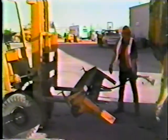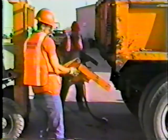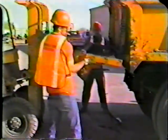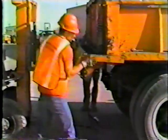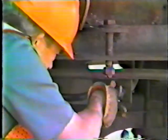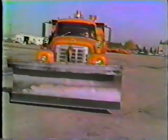The sander is lifted by a front-end loader and placed in proper position for the insertion of pins. All hose couplings are cleaned, and the hoses are connected. The truck is now ready for use as a plow. The procedure takes about 10 minutes.